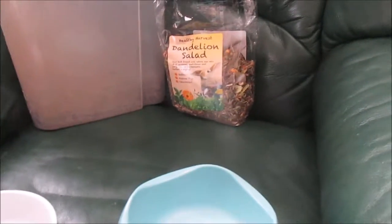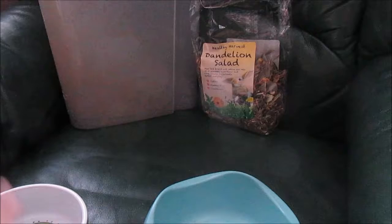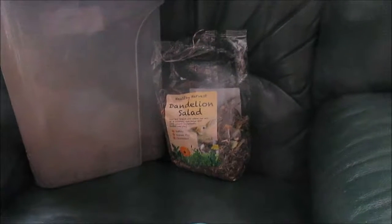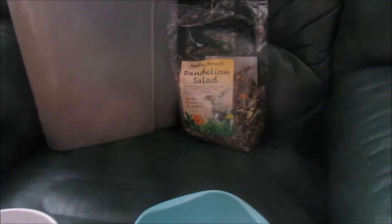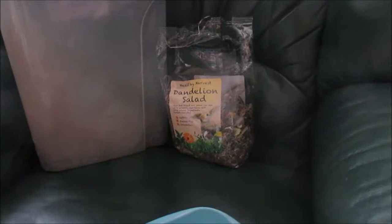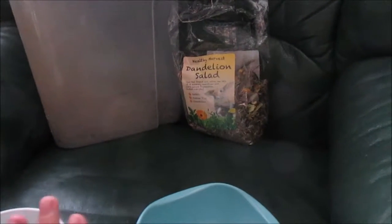Hi guys, so it's now time for my guinea pigs' next meal. And for the next meal, I vary it. So every day they either get a tablespoon each of pellets, or they get some of the dandelion salad or any other dried forage. Today they're getting some of the dandelion salad because they had pellets yesterday. Sometimes I vary it and give them 2 days with pellets and 1 day with forage. It all kind of just depends on what I've got in. So yeah, I'll show you guys roughly how much this gets.